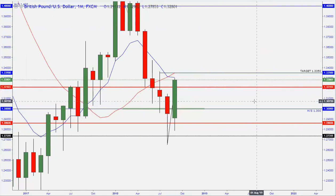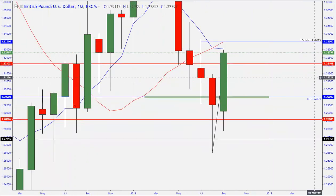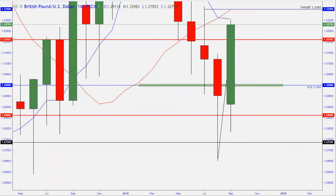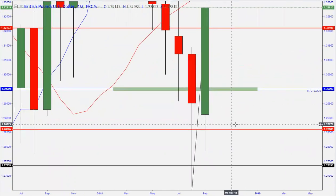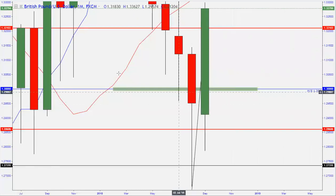So on the candlestick right here, we can see that the sellers got pretty exhausted on the market, and this gave buyers a really good opportunity to come into the market. You can see that we had a support area that we established around the 1.28600 area, which they failed to break. The bears tried breaking this area but couldn't break it, so they came to close above on the monthly candlestick.